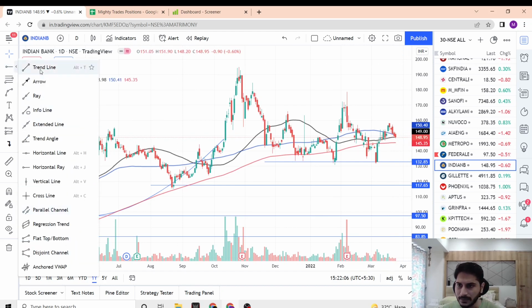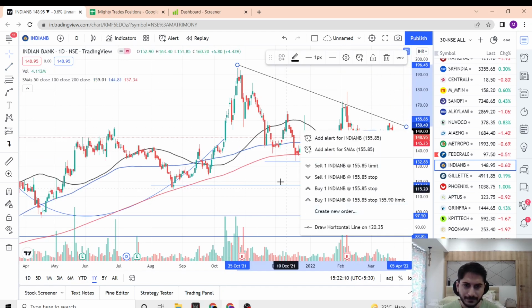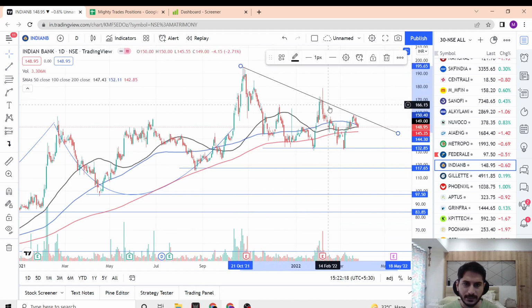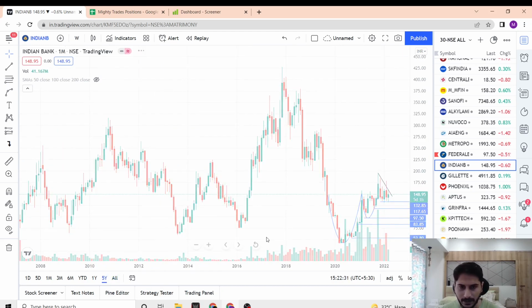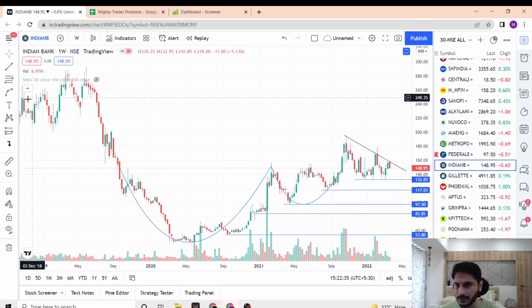So on the daily chart, this is sort of a trend line that it's forming. This is a sort of a resistance trend line that it's facing right now. It constantly tests this trend line and comes down. As we can see here, a clearly established trend line. Let me remove the moving averages again. And it looks like a really strong chart setup.